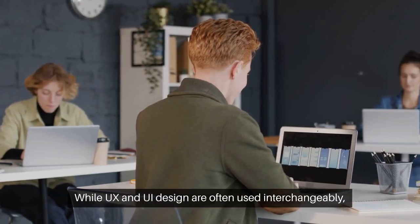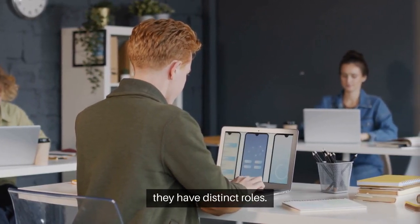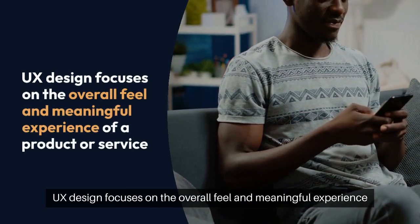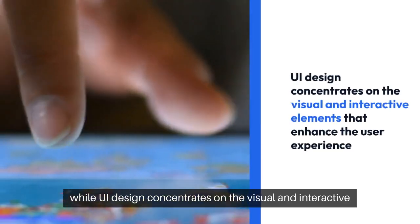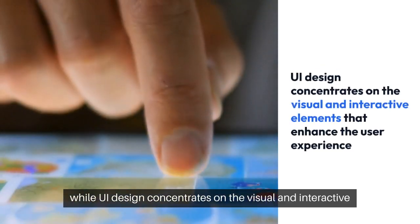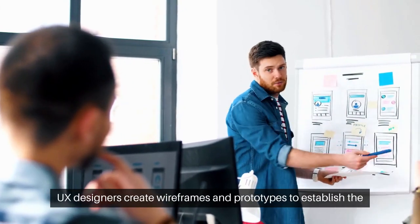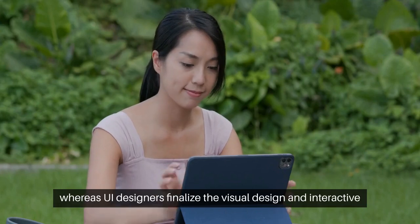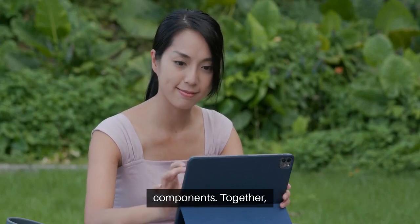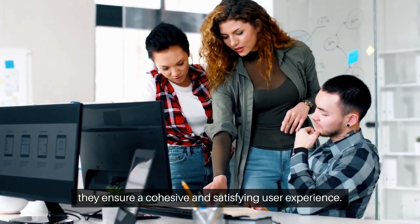While UX and UI design are often used interchangeably, they have distinct roles. UX design focuses on the overall feel and meaningful experience of a product or service, while UI design concentrates on the visual and interactive elements that enhance the user experience. UX designers create wireframes and prototypes to establish the user flow, whereas UI designers finalize the visual design and interactive components. Together, they ensure a cohesive and satisfying user experience.